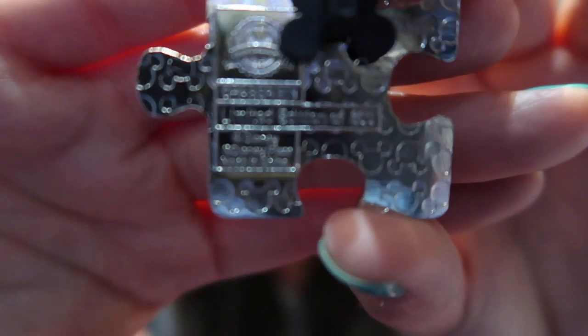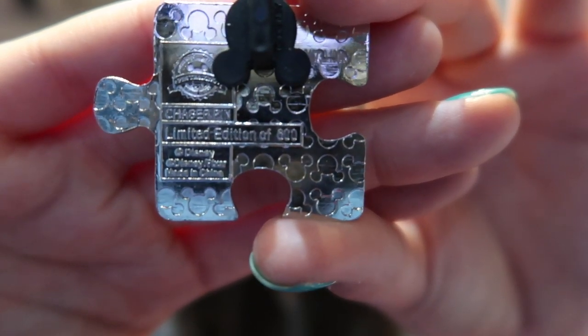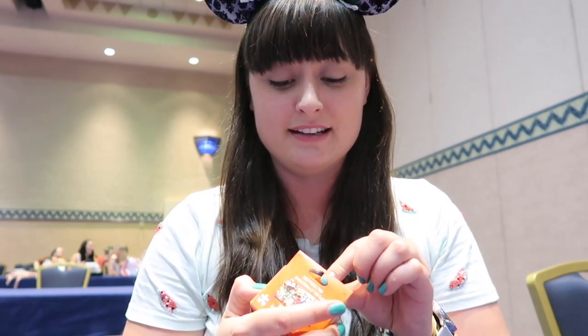First pin and I got a chaser. How amazing. It says on the back there, limited edition of 600. I just want to scream, but everyone will turn around and look at me. I got a chaser. Okay, next pin.